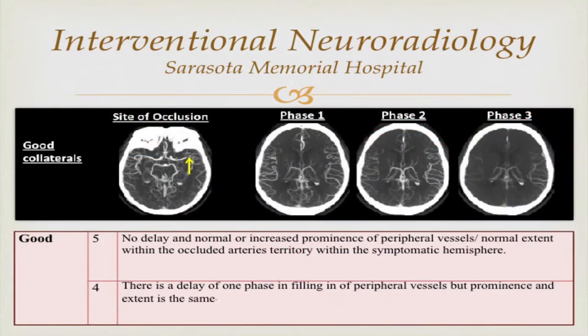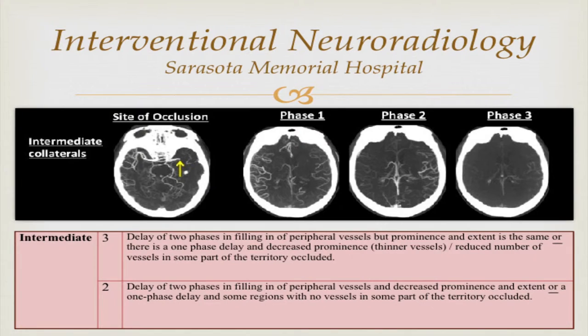So here's a grading system for collaterals we're going to start using. This is the three phase that I showed you before. Here's the M1 clot right there. Good scores are what we're looking for, and that's where the reverse flow in these arteries is so fast that there's really no delay between the two sides. Or there's some small delay. We would use parameters that are kind of complicated, but what it boils down to is that the slower the collateral is getting around and the fewer of them there are, the lower your score.